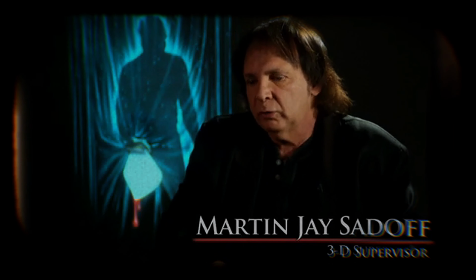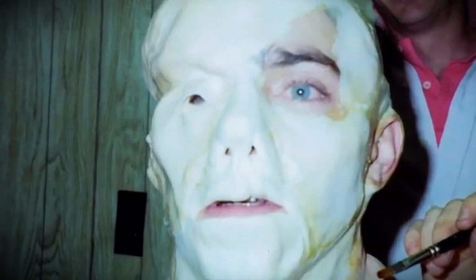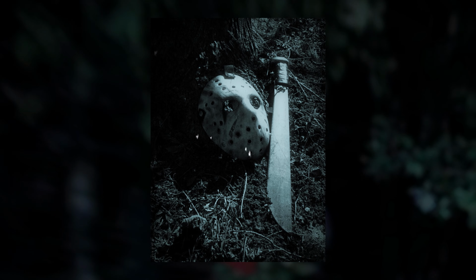The breakthrough came from an unexpected source. Martin J. Sadoff, the film's 3D effects supervisor and an avid hockey fan, had his personal hockey gear on set. During a lighting test to expedite the process without applying prosthetics, Sadoff suggested using his Detroit Red Wings goalie mask to stand in for Jason's face. Director Steve Miner was immediately struck by the mask's unsettling and impersonal appearance, recognizing its potential to become Jason's new look.